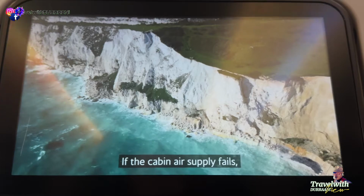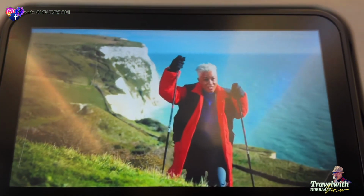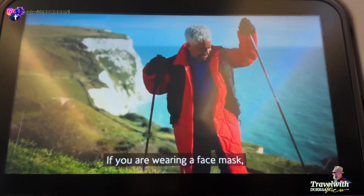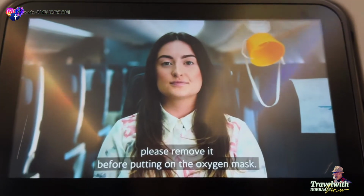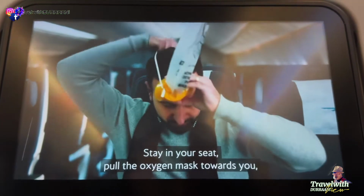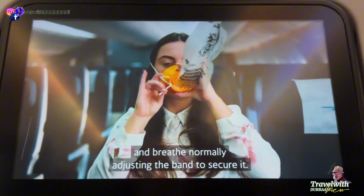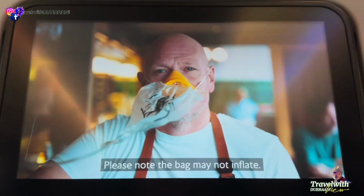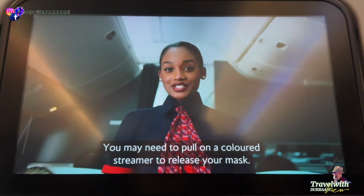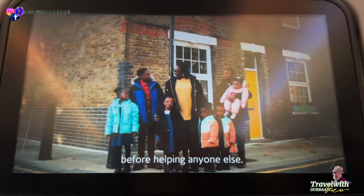If the cabin air supply fails, oxygen will be provided. A mask will appear automatically. If you're wearing a face mask, please remove it before putting on the oxygen mask. Stay in your seat, pull the oxygen mask towards you, and place it over your mouth and nose, and breathe normally, adjusting the band to secure it. Please note the bag may not inflate. You may need to pull on a coloured streamer to release your mask. Ensure your own mask is fitted before helping anyone else.